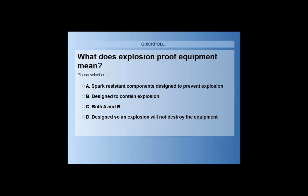I apologize to those of you who are connected via iPad. If you are, you can shoot your answer in the Q&A pane. But again, what does explosion-proof equipment mean? A, spark-resistant components designed to prevent an explosion. B, is it designed to contain an explosion? C, both A and B. Or D, designed so an explosion will not destroy the equipment. And it looks like B is the winning answer. 63% of you vote for B. Oh, it's starting to break up. We're at 60 for B and about 32 for C, and the balance is between A and D.